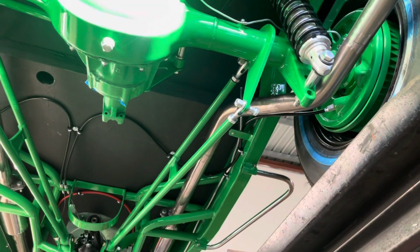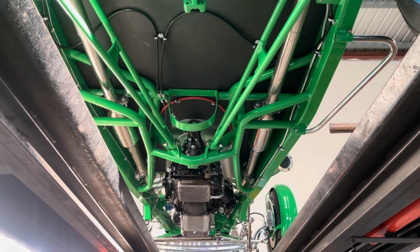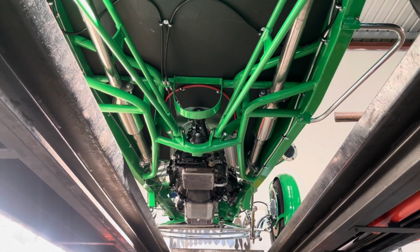Exhaust system, handbrake cables. See underneath, it looks pretty neat and tidy. Tail shaft should be here this week.